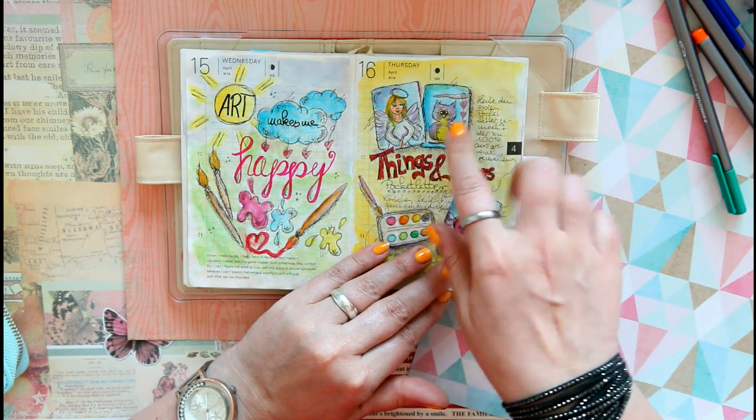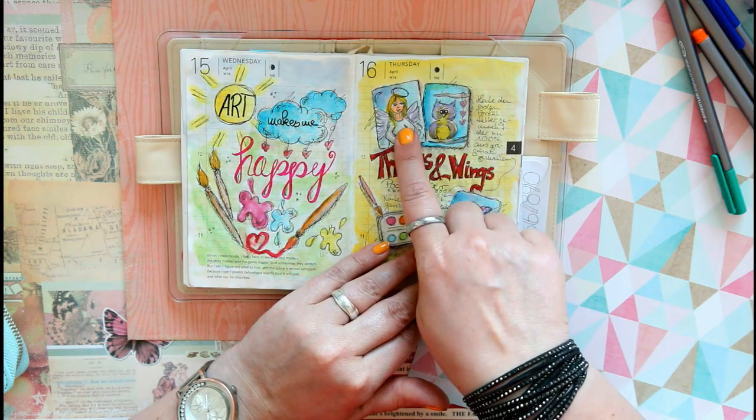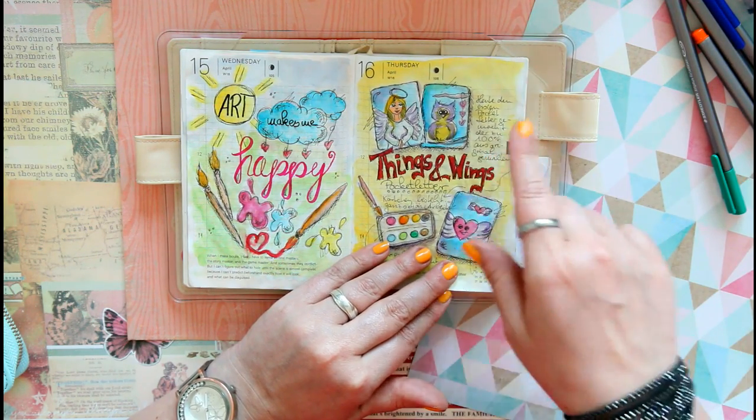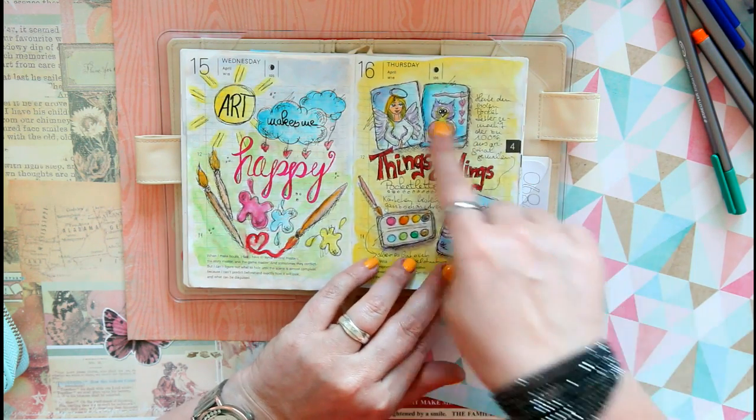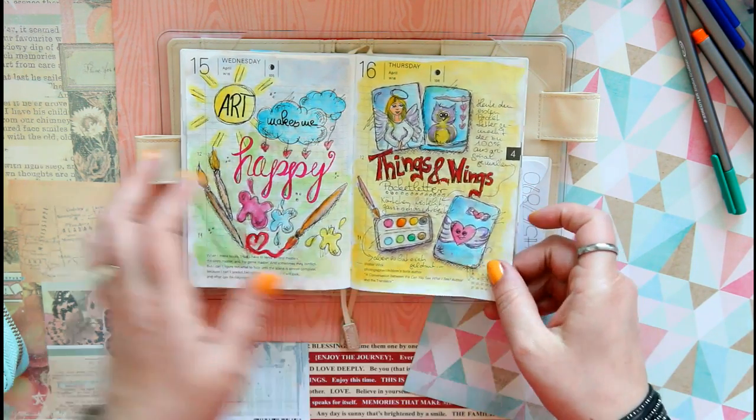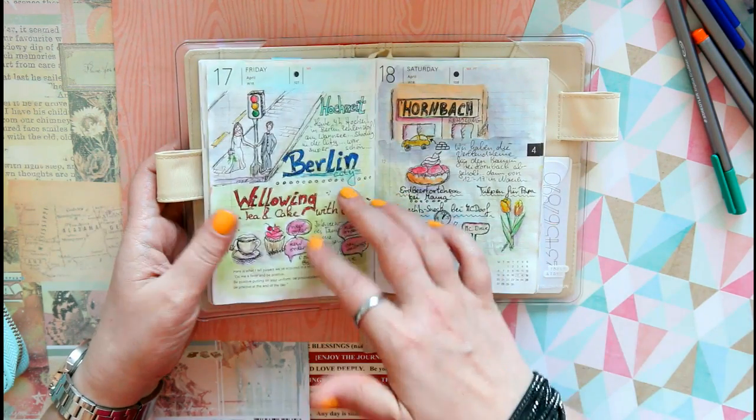So I did some birds like an owl, a little angel, a dragonfly, a butterfly, a heart with wings, all that kind of stuff. And I just journaled and sketched about that.